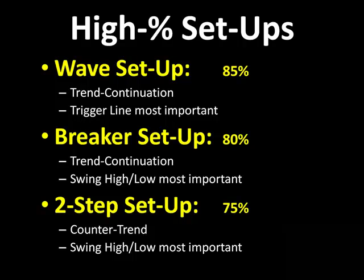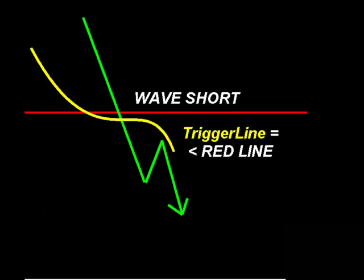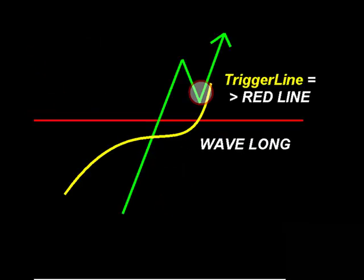Okay, so these different price patterns, these different high percentage setups, let's take a look at each one of them. We have the wave pattern first, a trend continuation pattern. This, of course, is a wave to the short side. This is going to ask for price to break through a support level and then sell or short the retracement into a falling trigger line. The exact opposite is true for the wave long. Again, it breaks through a level of resistance in this case, and then we buy the pullback to a rising trigger line.